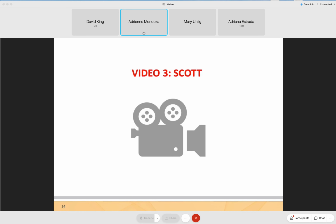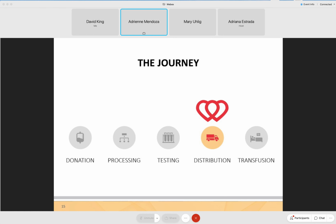Perfect. So we have reached at this point, because processing and testing are all complete in the journey. Now we're reaching the final stage, which is the exciting stage of distribution. So this is a part near and dear to me. I started out in what's called hospital services, which you're going to get to see a video of one of our hospital services techs, Erica, talking about the distribution process. But that's where I began.